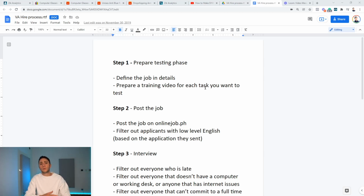If you want to test him on how he optimizes the title, you create a short job description, you give it to him, and you let him do the job so you can test the quality of the work. You can test how he understands your instructions, and you can test how detail-oriented he is and how good the results of the tasks are.